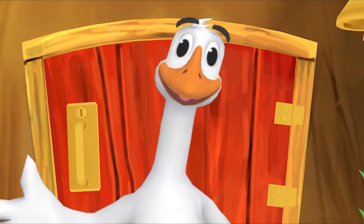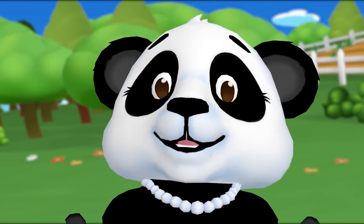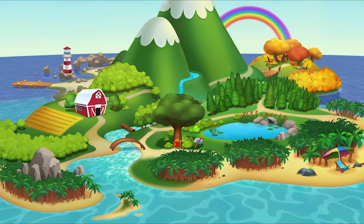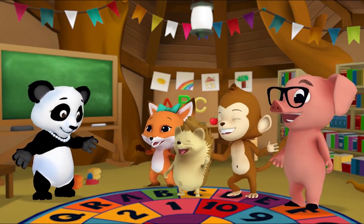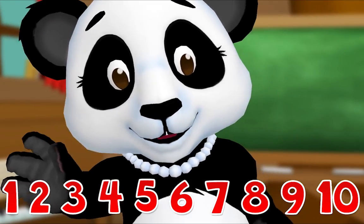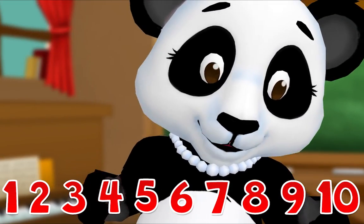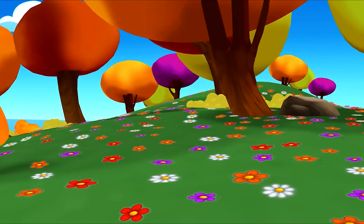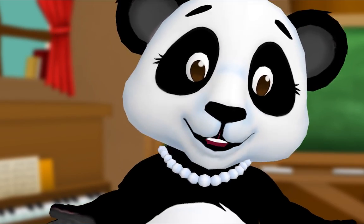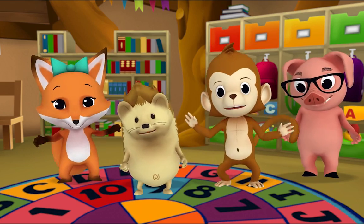Here's something we already did. Let's do it again. We're about to practice our counting together. Come on! 1, 2, 3, 4. Don't stop now, let's count some more. 5, 6, 7, 8, 9, 10. You're doing great. When we see some flowers or butterflies or stars, we count so we can find out how many things there are.